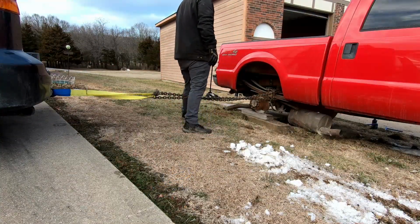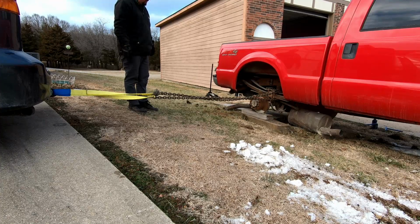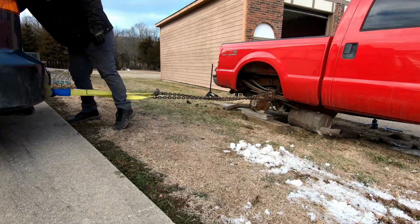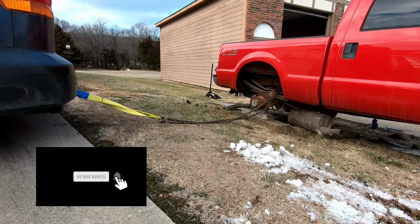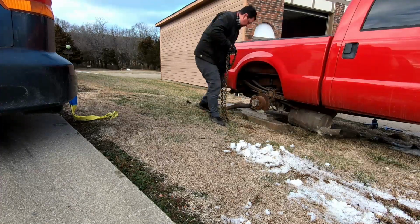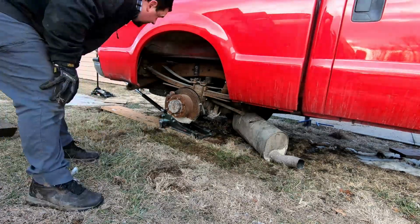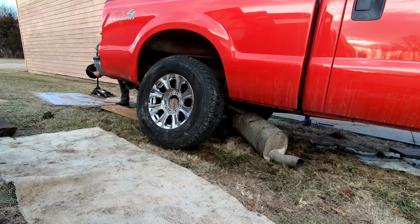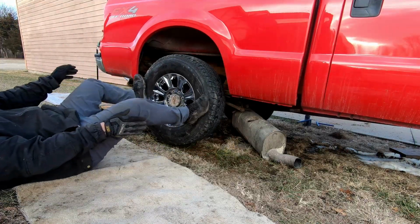Alright, so we got one to go. So I guess we need to go ahead and unhook the van. Guess we're done with it. And this one should be pretty easy. Now we've got all the other three on there, so let's do it. I like it when it goes on easy.